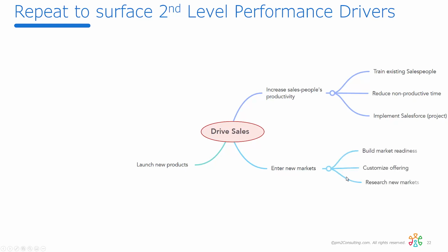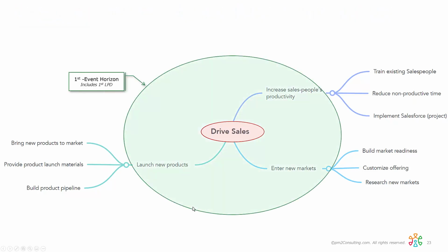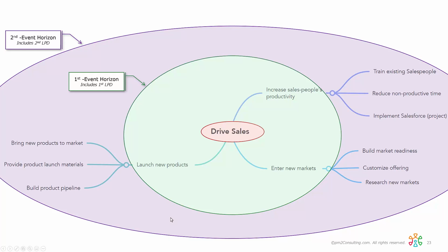For entering new markets, we're going to build market readiness, customize the offering, research new markets, and launch new products. We're going to bring new products to market, provide product launch materials, and build product pipelines. So you can see what we've now done is obviously we've got that first event horizon, and now we've begun to flesh out what's in that second event horizon. And again, the second event horizon includes only the second level performance drivers.